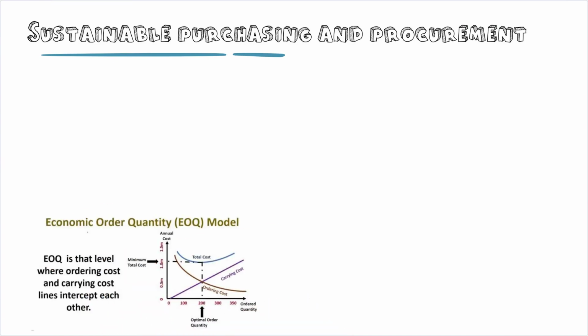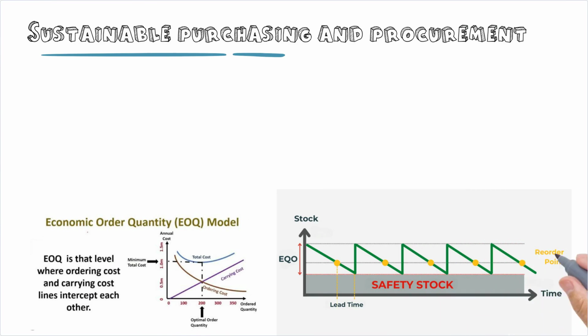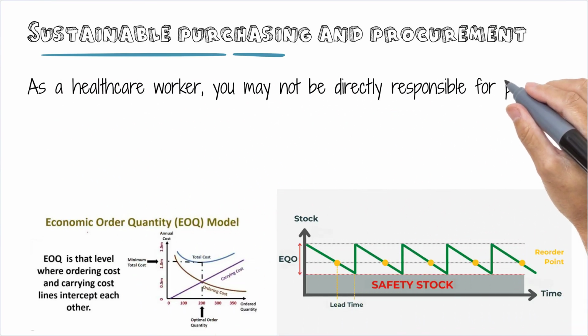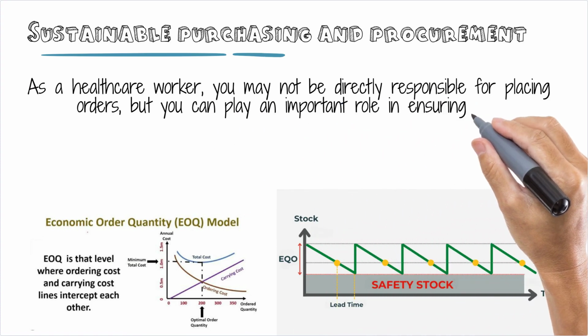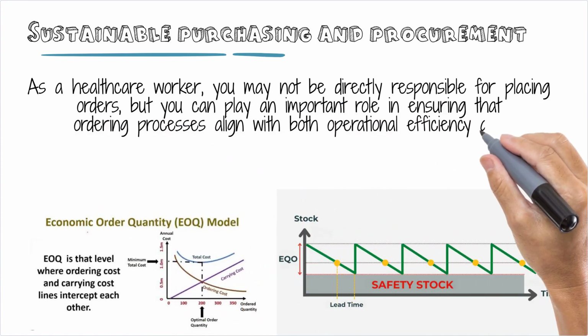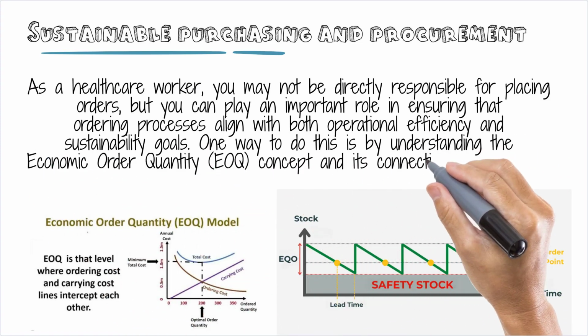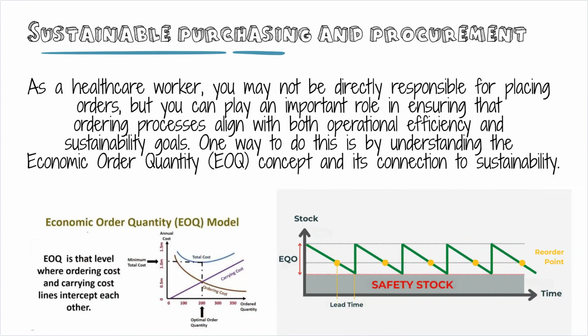As a healthcare worker, you may not be directly responsible for placing orders, but you can play an important role in ensuring that ordering processes align with both operational efficiency and sustainability goals. One way to do this is by understanding the economic order quantity concept and its connection to sustainability. The economic order quantity helps determine the optimal order size to minimize total costs related to ordering and holding inventory.